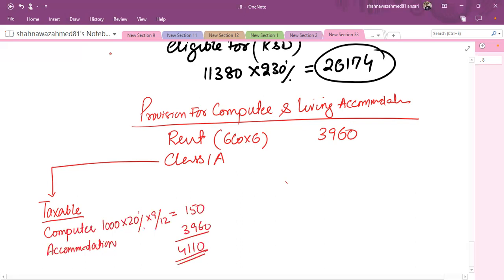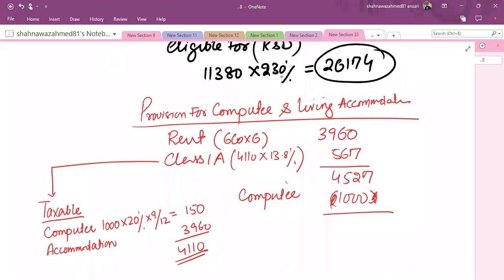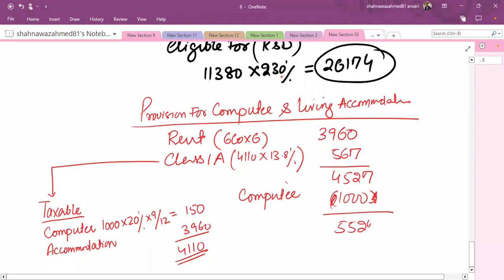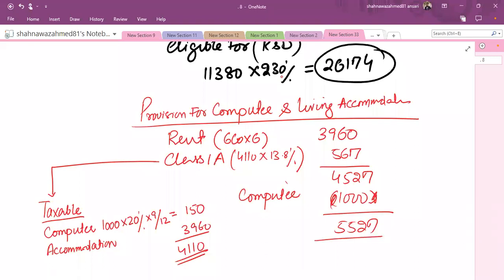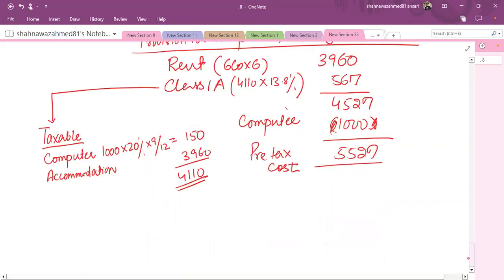On this 4110, we apply 13.8% of 1A, that is 567. So it's 4527, and the computer cost 1,000, so we're going to have 5527. This is the total pre-tax cost for the business.